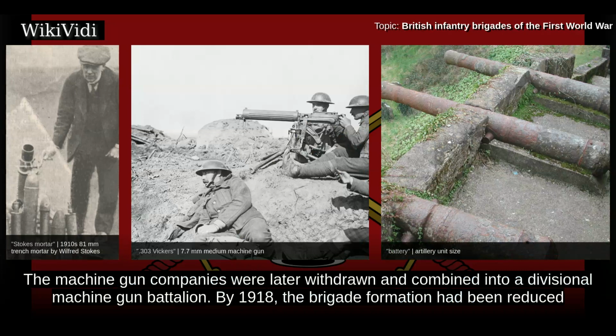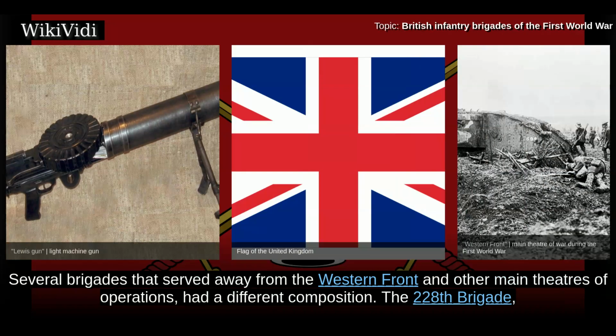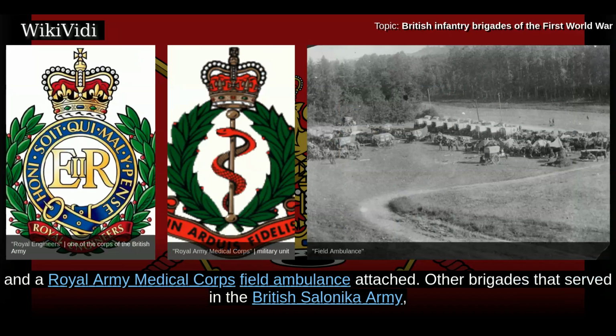By 1918, the brigade formation had been reduced to 3 battalions. However, each battalion now had 36 Lewis machine guns, making a total of 108 in the brigade. Several brigades that served away from the Western Front and other main theaters of operations had a different composition. The 228th Brigade, which served with the command of the Greek Crete Division, had a Royal Engineers Signal Section and a Royal Army Medical Corps Field Ambulance attached.